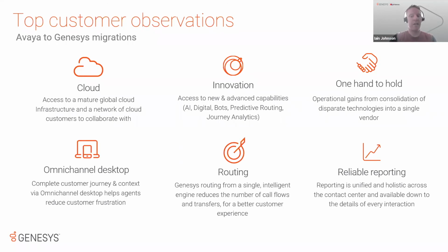We have an omni-channel desktop. Like I say, we can start taking all of those disparate technologies, pulling them into the Genesys Cloud environment, and start having that agent desktop. And it's an omni-channel desktop that enables you to start completing that customer journey, delivering context to the agents, and the agents can start managing their desktop environment through that single agent desktop interface.